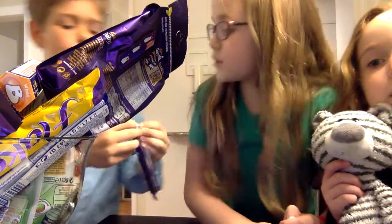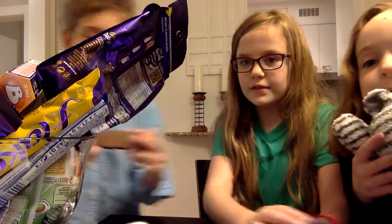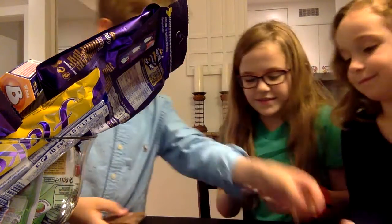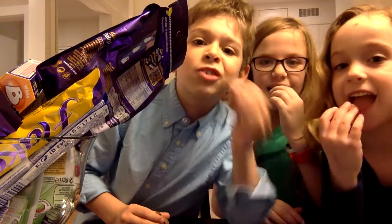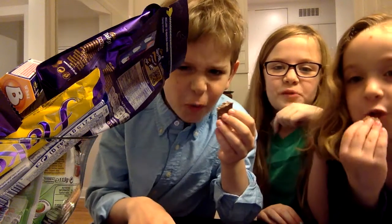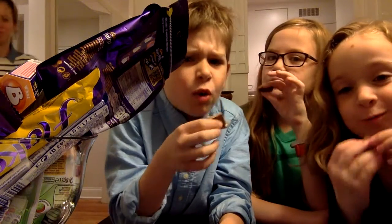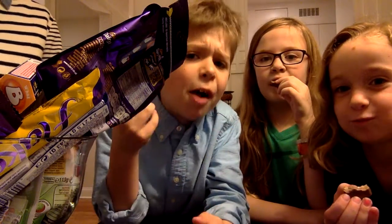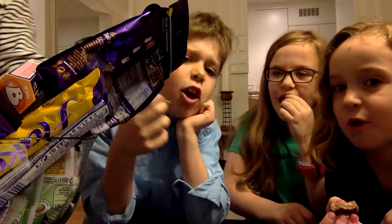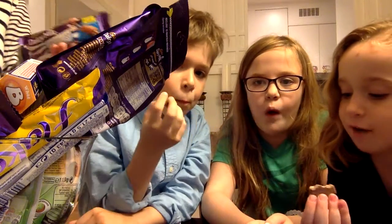So, it's like Rocky Road. So I'm going to open it. And my bear I got from school is going to try it too. Here. Okay. I like it. Ooh. I got right. I rated 3. I rated 5. Out of 10, I rated like 6. 7. I will rate it 5.